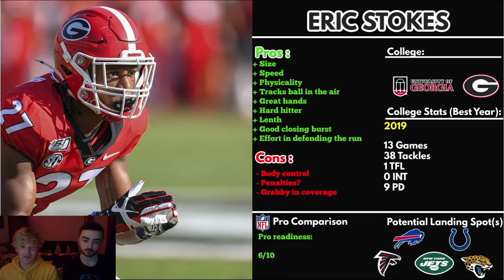And then there is the grabby penalty issue. He's physical, like we said, and that's a bit of a cruel mistress. It is a good trait to have. But then at the NFL level, if you get too grabby, obviously pass interference, you get done for holding too. But nothing that can't be fixed.